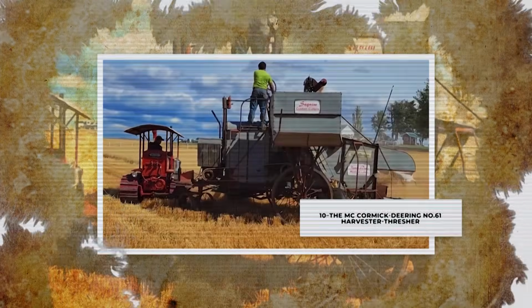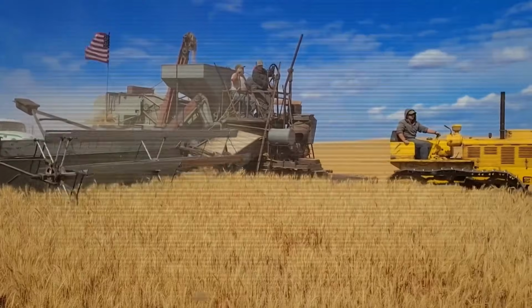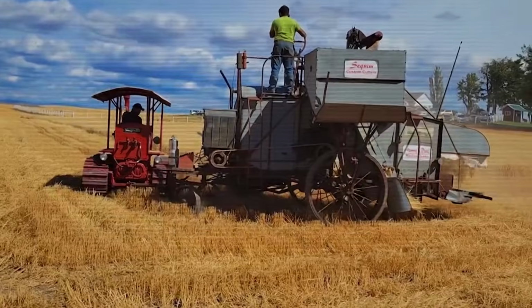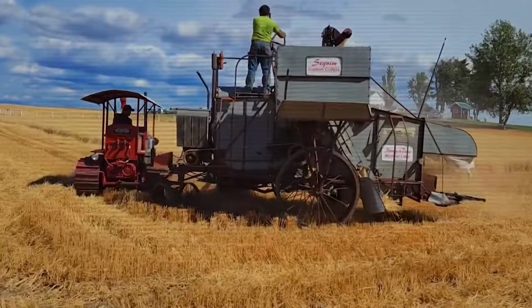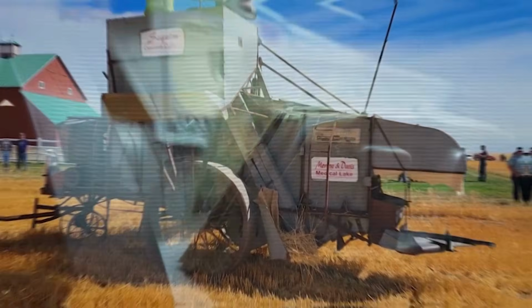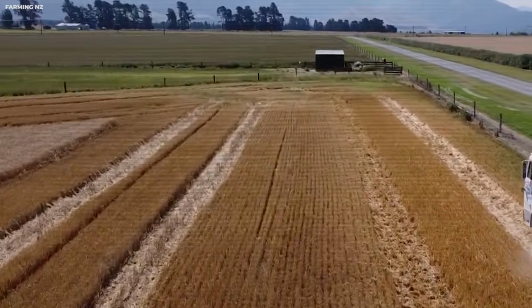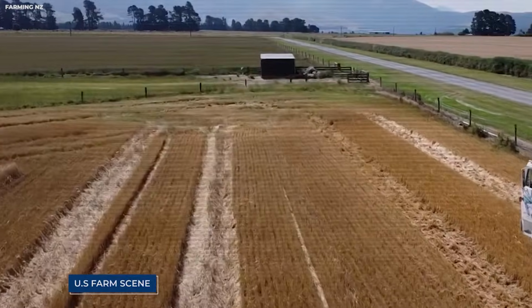Number 10 is the McCormick Deering No. 61 Harvester Thresher. Now manufactured by International Harvester, the McCormick Deering No. 61 Harvester Thresher was introduced in the late 30s as a pull-type combine designed to tackle small grains like wheat, oats, and barley. Now, this model emerged during a transformative era when the U.S. farm scene was shifting from horse-drawn binders to tractor-powered machines.